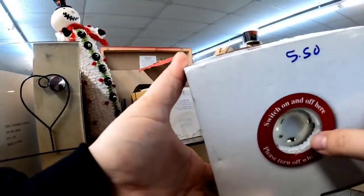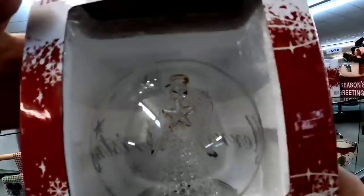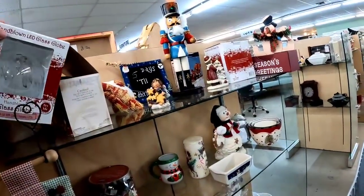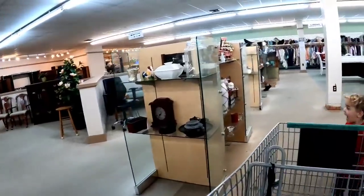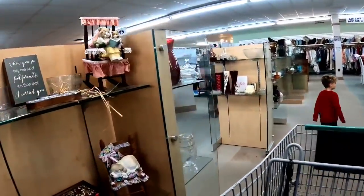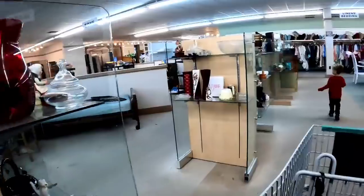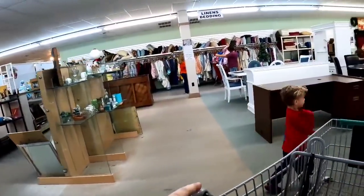And this glass globe was really cool. It seems like everything I look at is written in blue, which is not half off. But I did try to use that one, and it was not working. So if it had been working, I probably would have looked up comps. But with it not working, I decided not to. And Dalton's like leading the way here. He's wanting to go, go, go.